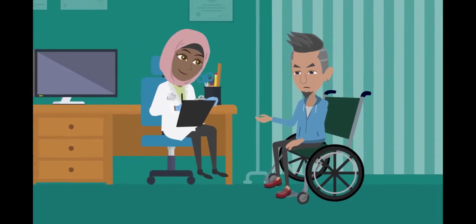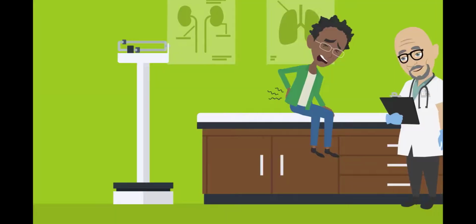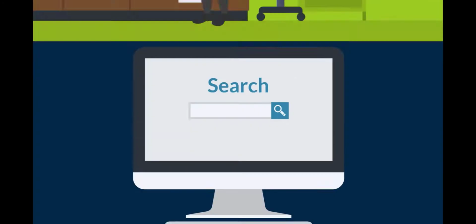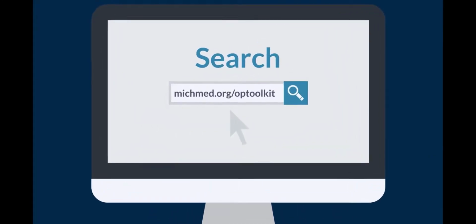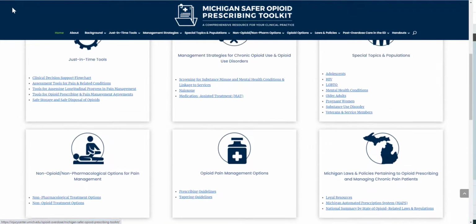To ensure we created the best possible resources for providers and their patients, we conducted a needs assessment among primary care providers across Michigan and a comprehensive review of publicly available resources on opioid prescribing. Find the toolkit online at mishmed.com/OP Toolkit.